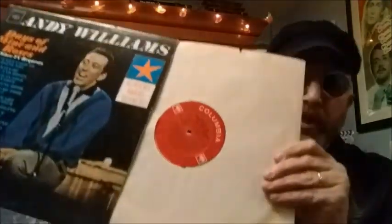It's in pretty good shape, the cover, actually. It's not in the worst shape at all. It's Andy's on Columbia Records as well. To show you the label. Okay, but it's in great shape.